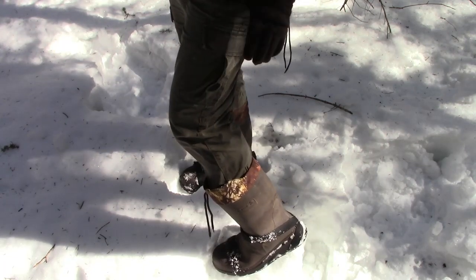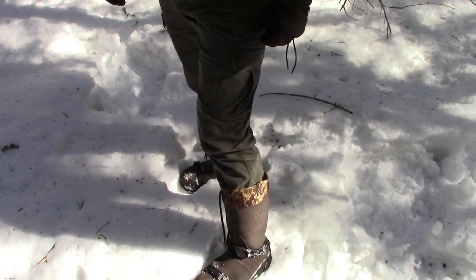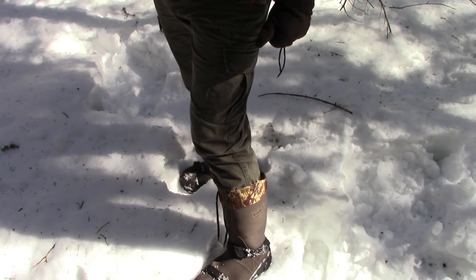Very, very useful, and these ones here are rated for minus 30 Celsius. So keeping your feet dry, very important. I actually have another pair of wool socks in my bag that I carry. So if these do get wet, I can sit down, make a fire, or if I don't have a fire, I can still take off those wet boots and such, crawl into a nice warm sleeping bag, and keep my feet from freezing. So very important to have another pair of good socks.